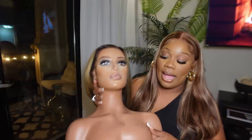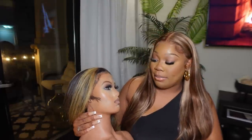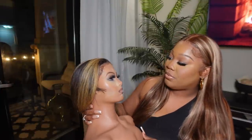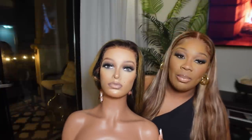If you are an aspiring makeup artist and you wanted to practice your makeup skills, get you a wig head and practice the makeup. Now her makeup did not look like this when I first got it, and it's kind of worn off. It's been over a month she had this on, so she looked a little tired, but don't do my girl, okay?